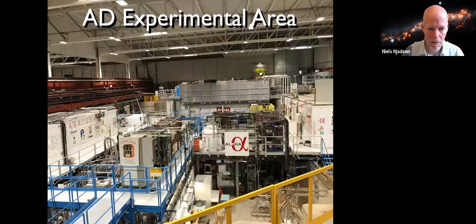Okay, here's a quick photo just to get you some idea of what it looks like in there. You will see more of them later. And there is something else that's unique about this. CERN is not the only place in the world where you have accelerators, but it is definitely the only place in the world where they make low-energy antiprotons.